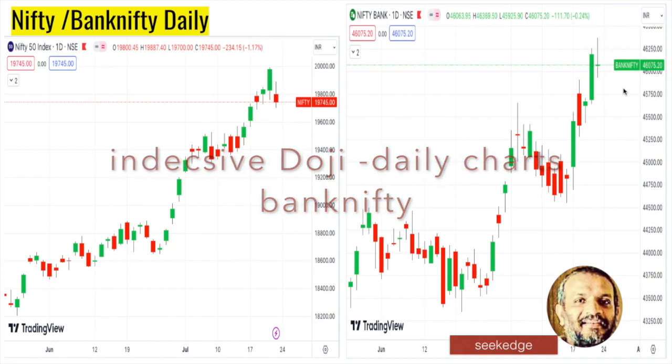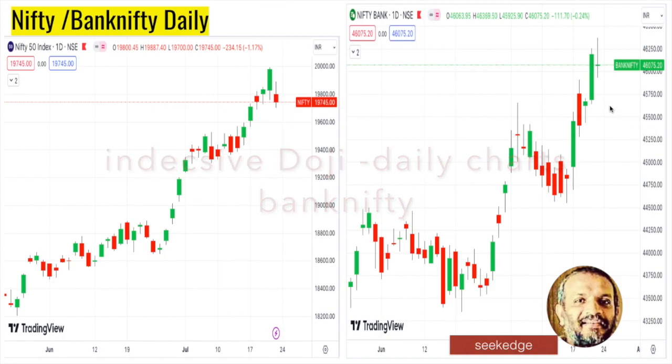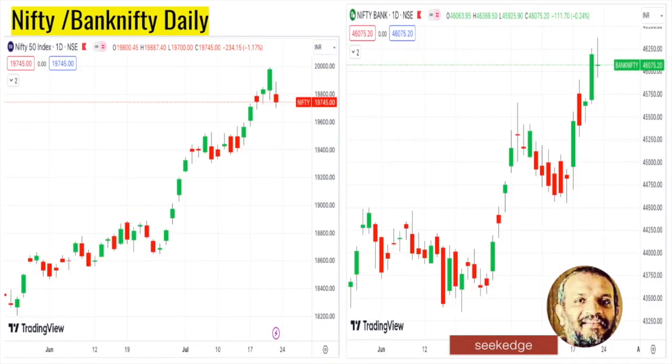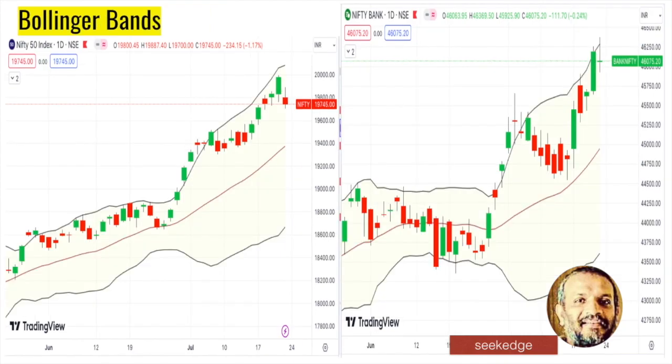Banknifty formed a doji. Doji is indecisiveness. A big bull and bear fight had happened, which is indicated by this long wick size, and it's indecisive after the big breakout on the daily charts. That's what I see. But weekly is what you have to see. On the weekly, there is no indication of bearishness or weakness. On the daily, there was a pullback, which is quite natural after it hits the big numbers.